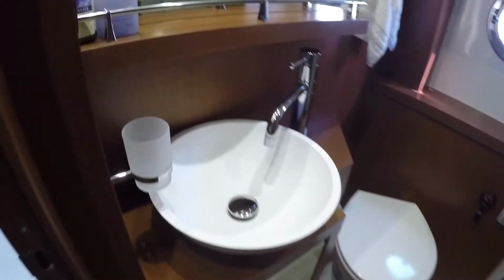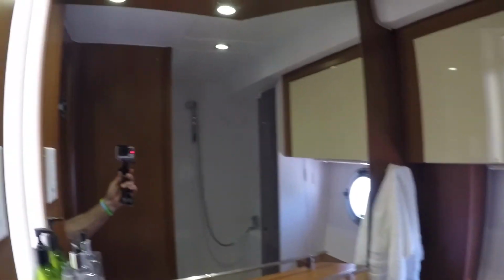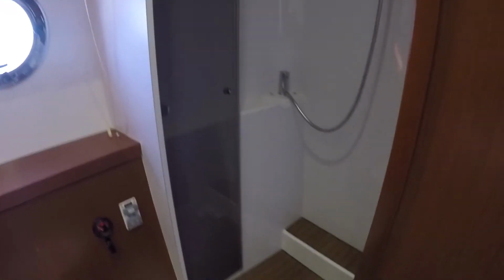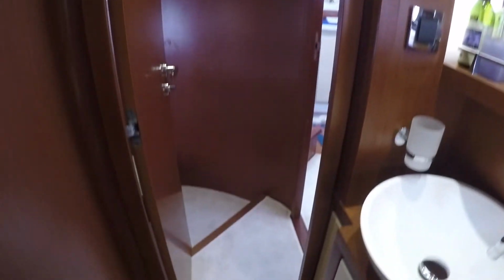and then of course it has its own ensuite head and shower. Again, freshwater flush toilet, mirrors, very bright. Materials Beneteau selects are just fantastic. They all go together very well and just make a great ambiance. There's the stall shower. Plenty of headroom in here. I'd estimate this at about 6'8" or 7 feet, something like that.